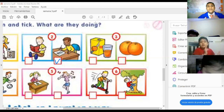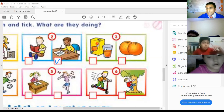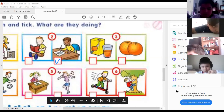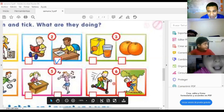Profesor, el examen, ¿para qué hora es? The second hour, Anthony, la segunda hora. Profesor, yo no sé hacer la presentación en inglés. Kenza, the presentation is for the open day. Eso es para el open day. Another topic, es otro tema.